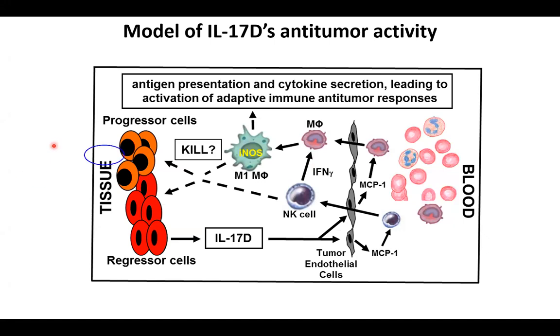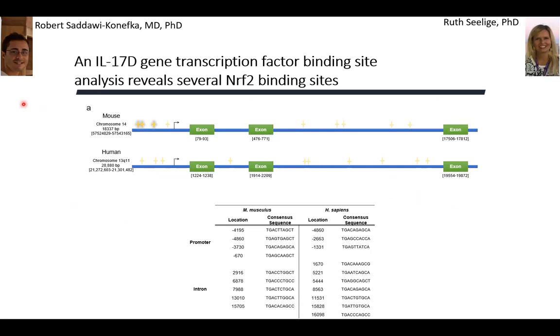We next wanted to study how it is regulated. What makes a regressor produce IL-17D? Okay. And so this is also published, or this is led by Robert and Ruth in the lab. They've since left the lab. But what they found was that there are these NRF2 binding sites in the IL-17D gene, in both mouse and human, and it's conserved, and there's like 6 or more of these binding sites in both mouse and human loci.